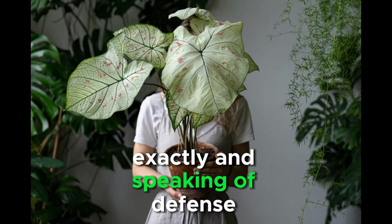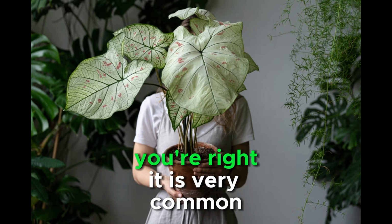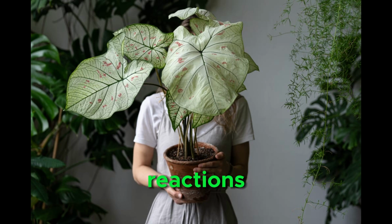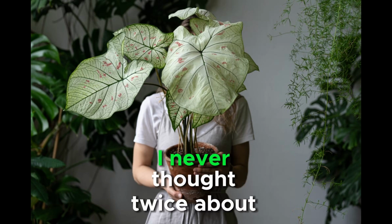Interesting. So something that's good for us could actually be a defense mechanism for the plant. Exactly. And speaking of defense mechanisms, the next plant on our list is common ivy. Ivy. But that's everywhere. You're right, it is very common. And unlike poison ivy, which causes those nasty skin reactions, common ivy is more of a problem if a dog decides to eat it. I've got to be honest, I have a ton of ivy growing in my yard. I never thought twice about it.